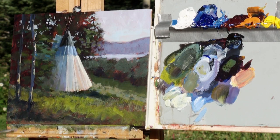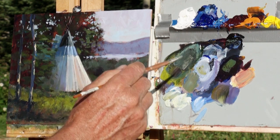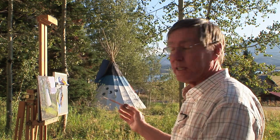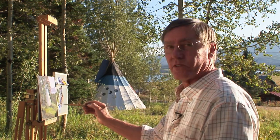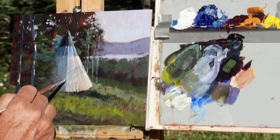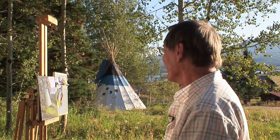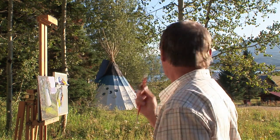What I've neglected to do in this painting here so far is to put some of the shadows over this teepee. It's funny how you can just look at something and see it for so long and almost forget to do certain obvious things. I always hate to stop once I get going. I get to a point where I feel like, yeah, I can do this, you know? But that's when the sun starts to set.